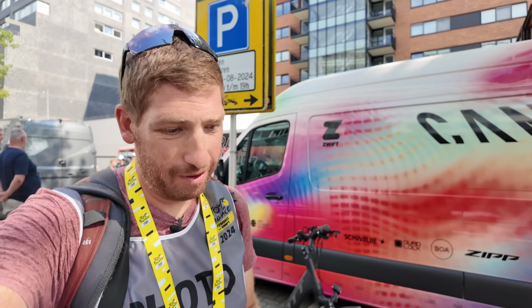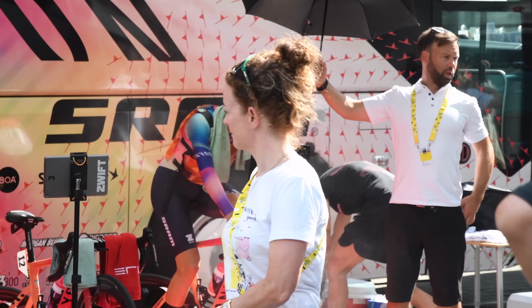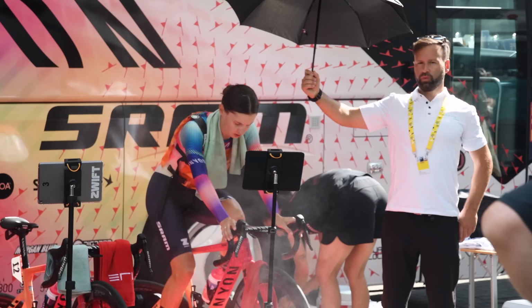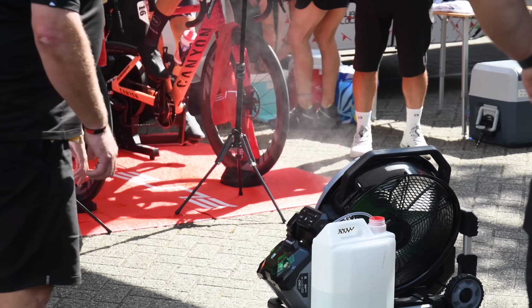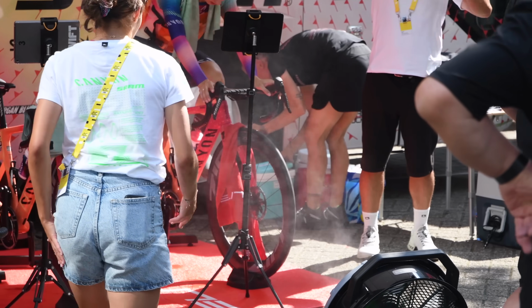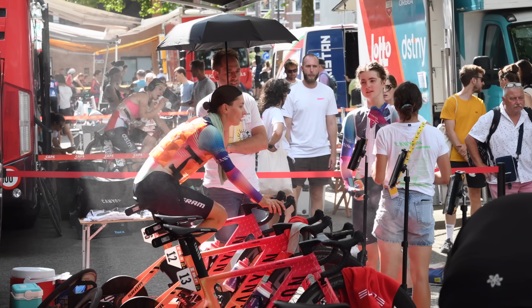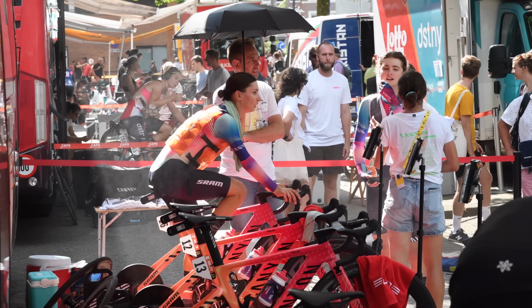Unquestionably, the best photo op of the day so far has been the Canyon SRAM rider under the umbrella protecting from the sun with the misting fans straight in to keep it cool. Definitely getting a bit steamier out here as the sun comes out and the clouds go away. Now, it's hard to see from this angle, but they are legitimately warming up on Zwift. You can kind of barely see it in the corner there.